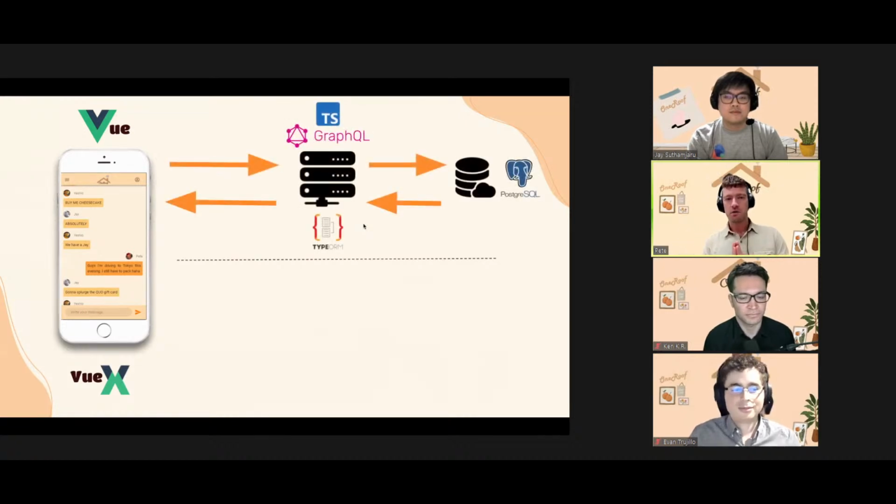As far as the backend goes, we actually had two parallel processes going at the same time. So for our more static data, such as user data or chore data or to-do data, those are stored in a Postgres relational database. And we wrote a server using TypeScript and GraphQL to serve all that data to the front end. And we use TypeORM as well to manage our data migrations.